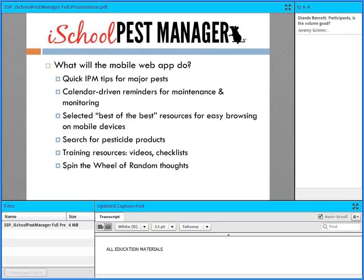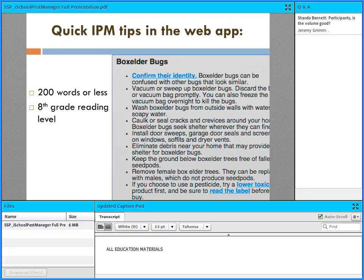A lot of folks have asked us about the mobile app. This is a little bit different format than looking at the website. It has a cleaner front page look. It looks a little bit different, but it has the same content. So what we're going to do now is look at a few things that you would actually find on the website or the app. For instance, one of the things that we are focusing on is IPM tips. You will notice that everything on the mobile app is 200 words or less, reads at an 8th grade level, and it helps give you easy tips. For the IPM coordinator, this means you can give information to a school nurse, a teacher, a principal, a parent. There are ways for you to share information with others.